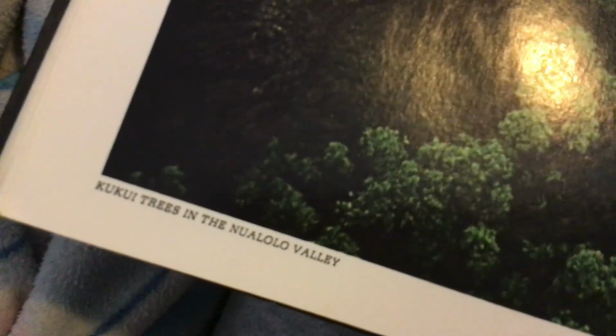Plunging sea cliffs at the Kalalau Point. A tidal pool on Kalalau Beach. There's Kalalau Beach. Koki trees in the Nualolo Valley. Ohia lehua trees clinging to a valley slope.